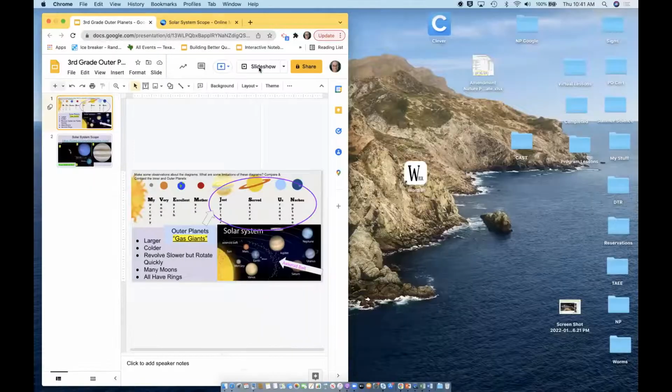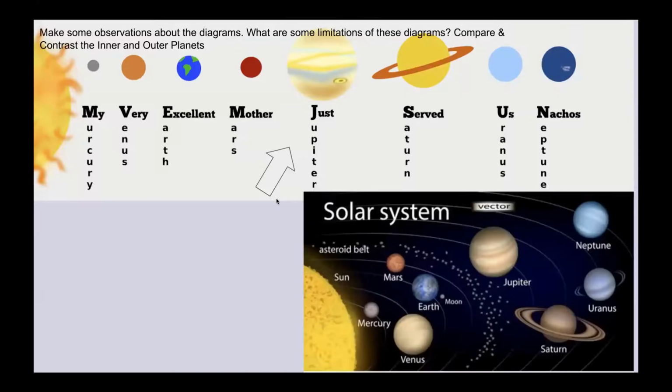Hello, my name is Miss Ramirez, and in this segment, we're going to be learning about those outer planets. So I'm going to share my screen with you guys, and we'll get started. And I do have a couple of diagrams that I would like for you guys to look at really quick. As soon as it loads, there it goes. So make some observations about these two diagrams and think about what are some limitations of these diagrams. So when I say the word limitations, that means how are these two diagrams maybe not a good representation of the real solar system? Also see if you can compare and contrast the inner and the outer planets.